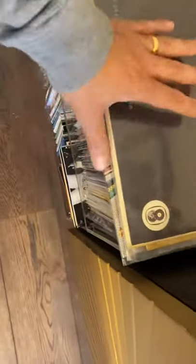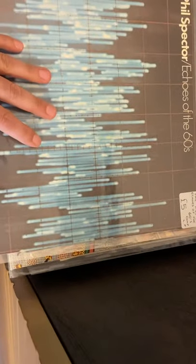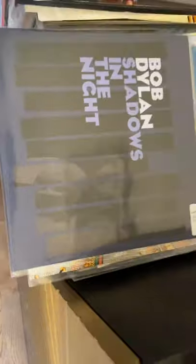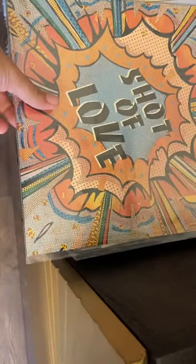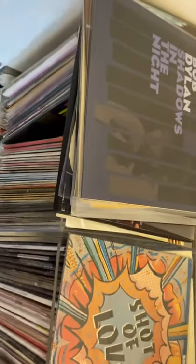Billie Holiday, another pickup, local record store. Phil Spector, another local pickup, vinyl is immaculate. A couple Dylan there to complete my collection. I'm still short a few studio albums. That's another recent pickup. And Shot of Love, Dylan. These all need to be cleaned.